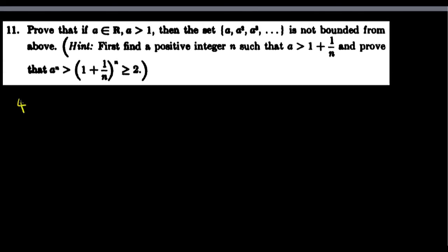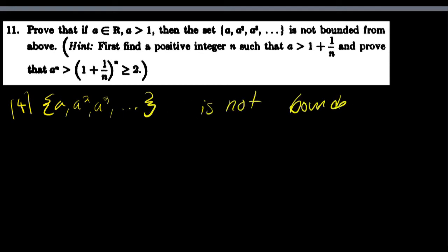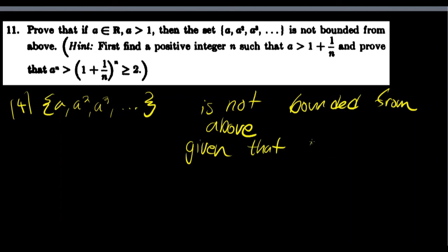So let me clear the board to make room for the final step of this proof, where we're going to prove that this set here, a squared, a cubed, and so on, is not bounded from above. This is really important: given that a is strictly greater than 1. Because that's our hypothesis here. That's what they're asking us to prove, given that a is strictly greater than 1.